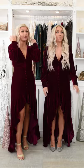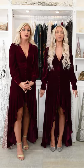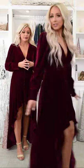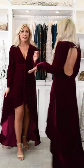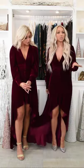Yeah. A little bit. But I am 5'1", I'm wearing a 4-inch heel, and this is just barely touching the ground, but because it's shorter in the front, I can walk with ease, and I don't have a problem, and you can twirl and spin in it. I feel like because it has a ruffle, and it's a high-low, yes. It gives you extra movement, so you feel extra flirty. You have a lot going on, which is really nice.